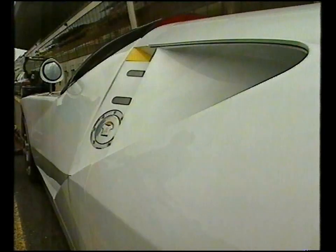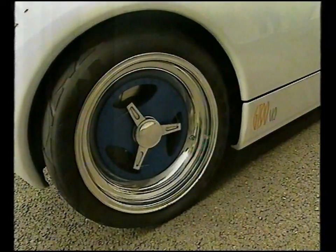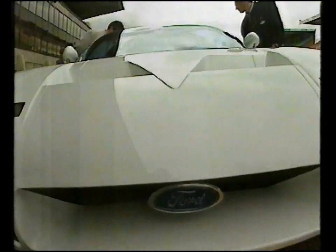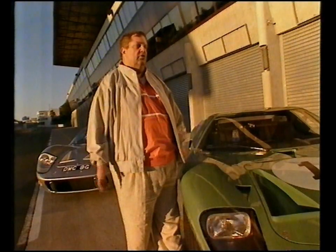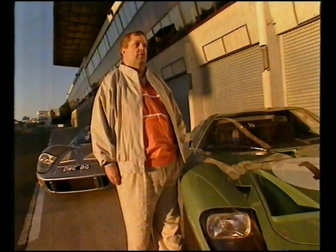How do you think it would stack up to McLarens, Bugattis, Lamborghinis, Ferraris, and so on? The GT90, as you know, is a concept vehicle. It's a one-off car. But if we had a 2 to 3 year development program, there's no doubt that we could build a car that would be fully competitive. What do you mean by fully competitive? Better.